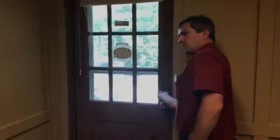Lock that back so I don't forget. All right, let's go this way. I'll show you a couple more things down here, and then we'll move on. There's just a few places where there's cracked tile like that. That'll be in the report.